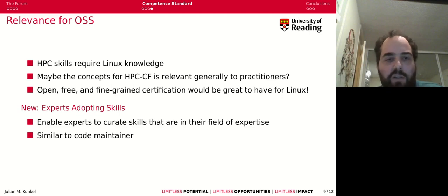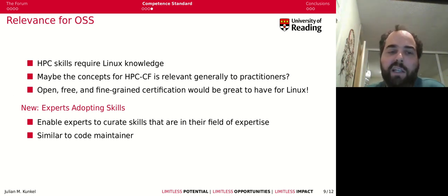Okay. Again, just to wrap up this part, I would say this strategy that we are following, and we had a lot of discussions over the years, is relevant for HPC because HPC also needs Linux knowledge. But I would say this kind of strategy with this open way of certification is relevant to practitioners of open source software, hardware development, and so on. And I hope, based on this, that we will get some open, free, and fine-grained certification for Linux knowledge.